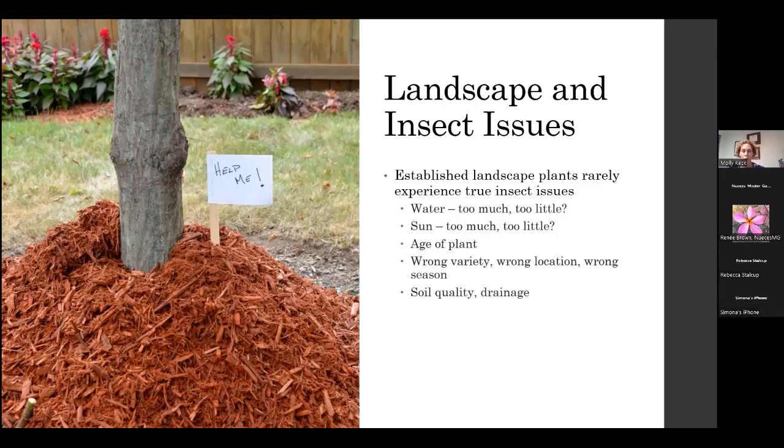Is that plant getting too much or too little water? Is the soil not draining properly? Is it draining too much? Is it getting too much sun or too little sun? How old is that plant? Things don't live forever. Even giant oak trees don't live forever.